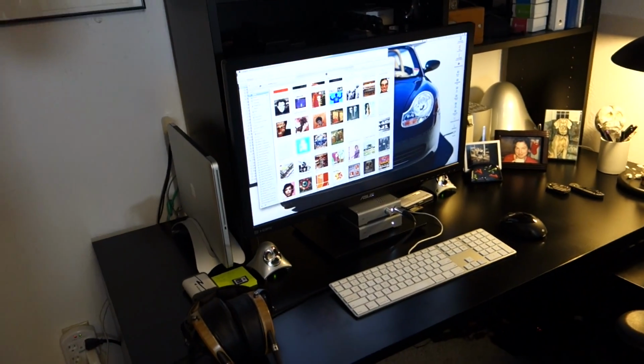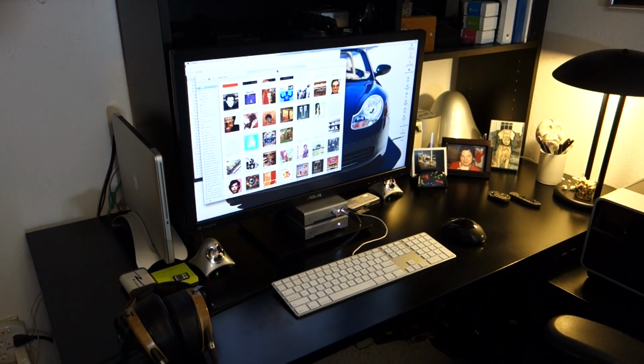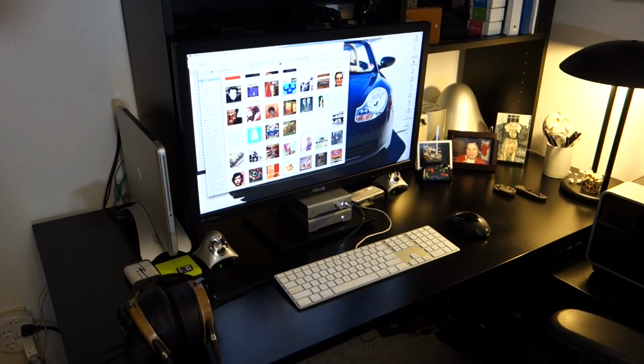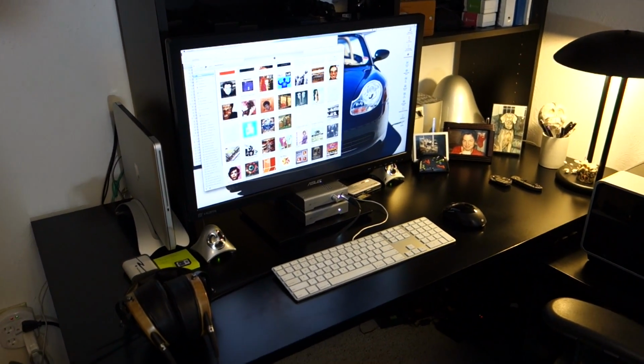So this is my main desk. I've actually got a couple of desks in this room. This is the one that I sit at most of the time, and where my computer is set up. So let's talk about it.